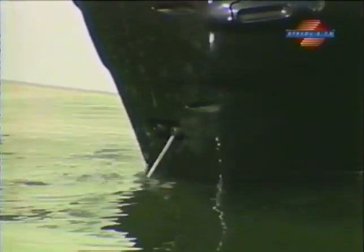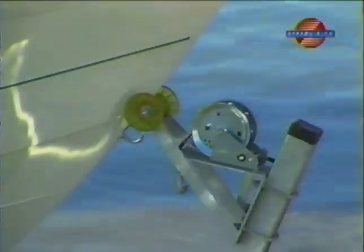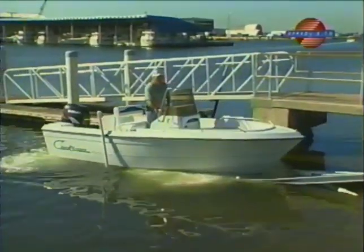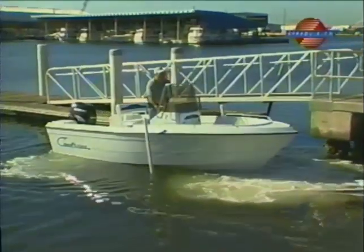Once you're certain that the engine is running properly and the water pump is pumping, the driver can then unhook the bow strap and gently idle off the trailer. If all boaters would follow these simple, common-sense guidelines, things would go a whole lot smoother for everyone.